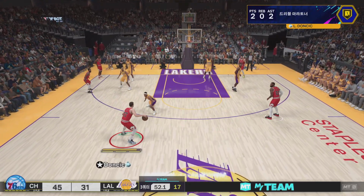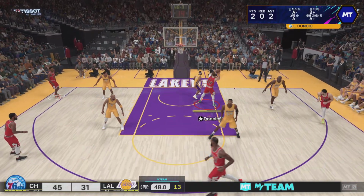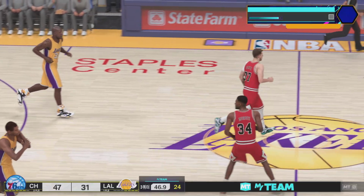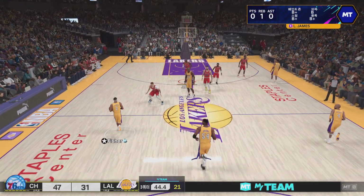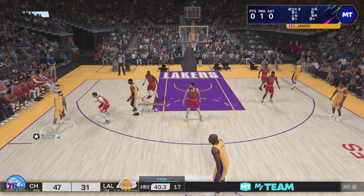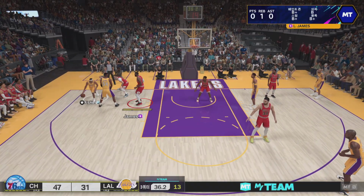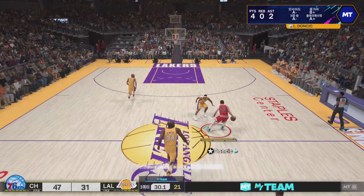Now here's Doncic. Oh, nice finish from the low block. That one's good. Doncic has got his second basket. Woo, just selling the defense on the pump fake. Here's Fisher, guarded by Doncic. Shot from the wing. The shot by Fisher, no good. Chicago leading by 16.